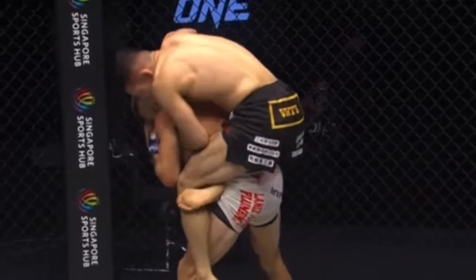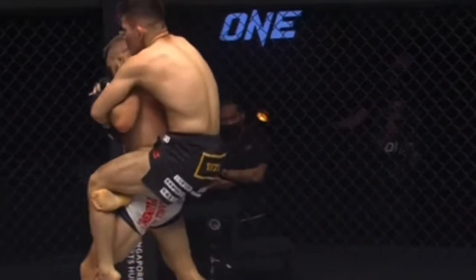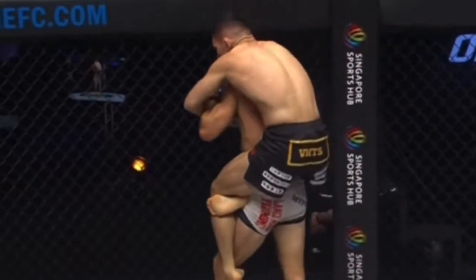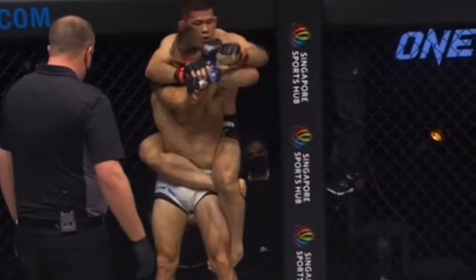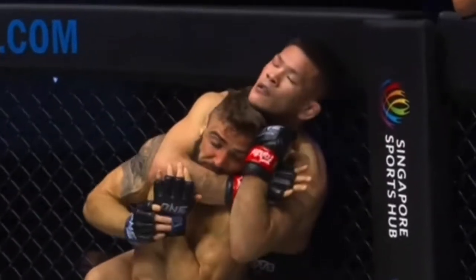Let's see if Troy Worthen can defend here. He's got 35 seconds to defend this position. Kamikubo's got the body triangle, and he's got that leg laced underneath the left leg of Troy Worthen. I think Kamikubo is going to run out of time before he can attack the neck here. I could be wrong.